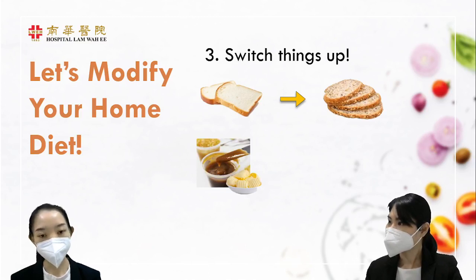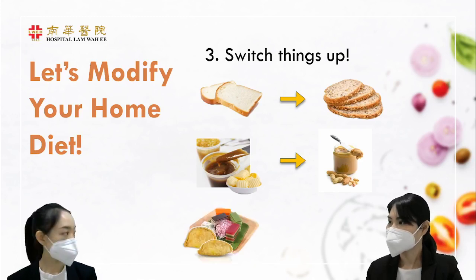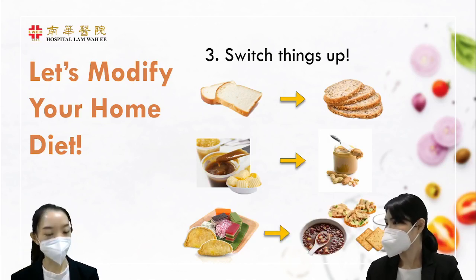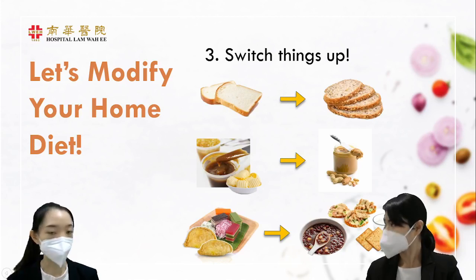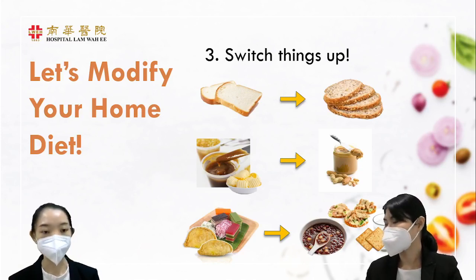Switch from our common spread kaya and butter to natural, unsweetened and unsalted peanut butter or any nut butters, because they are much higher in protein. Also, switch from our local snacks like curry puff to something like red bean soup, or cream crackers, our Malaysian favorite, topped with tuna or cheese, or just paired with milk or oral nutrition supplement, especially for elderly with poor appetite.